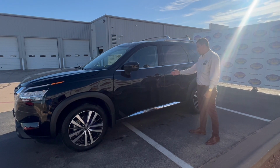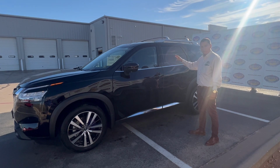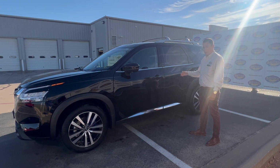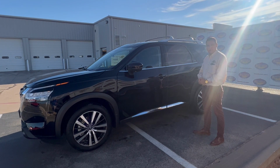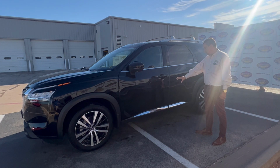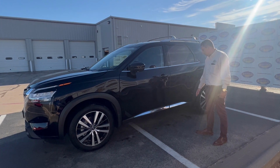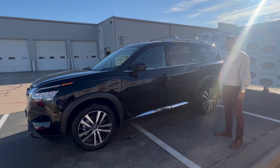This vehicle also has keyless entry, not only on the driver and passenger side door, but in addition to all four doors, to be able to get in and out of the vehicle and just open that door rather than having to unlock it and take it out of your pocket, for your convenience. So also very nice. This vehicle just has a nice finish of the chrome accents here, so you can see the Pathfinder logo right along the edge here. So very nicely equipped vehicle.